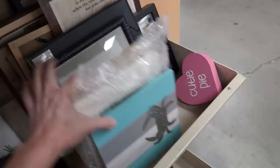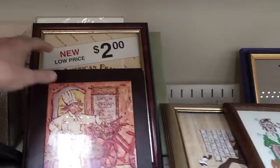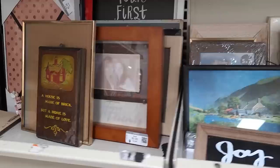I just saw the telephone on there and I'm like, nope, it's just a frame. And that's what ends up over here, is a lot of frames. But I have found some really good things, like this house protected by killer dust bunnies. That's kind of fun. 1999, there was something on there, but there isn't anymore. All right.